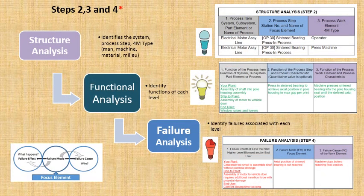Steps 2, 3, and 4. So in steps 2, 3, and 4, we're looking at a structure analysis. The structure analysis is breaking down the system. So we're looking at the system, and we're looking also at, in the process, what is required. So for example, in this example here, the system is the motor assembly, and then there's the bearing to be pressed in, and the work element type is an operator. So we're looking at a structure analysis. We're looking at each process, what needs to be done, what is the name of the subsystem, and what aspect of those 4 M's are being involved.